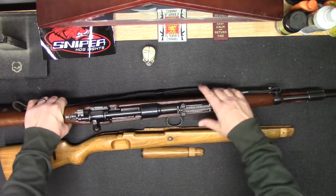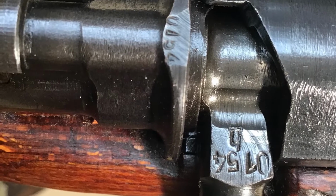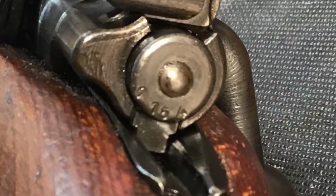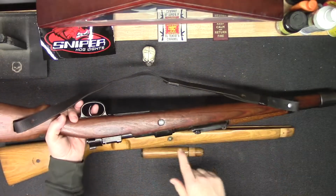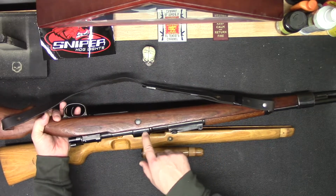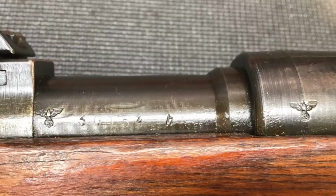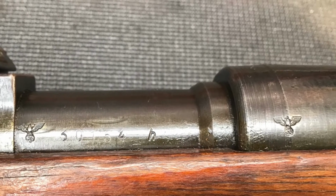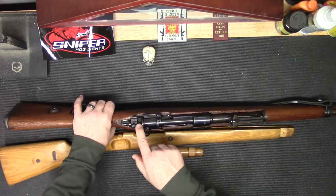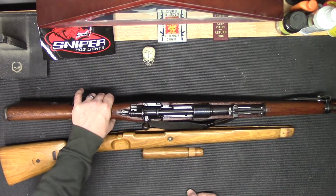So, as we go back, we can see here 0154 on the bolt, 0154 on the shield, 0154 on the rear of the bolt, and 30154 on the side of the weapon here, with the Nazi markings still in place, not peened, but fully visible. Mod 98. So the only thing, like I mentioned at the very beginning of the video, that doesn't match is the safety here, which is 8843, which is kind of odd.